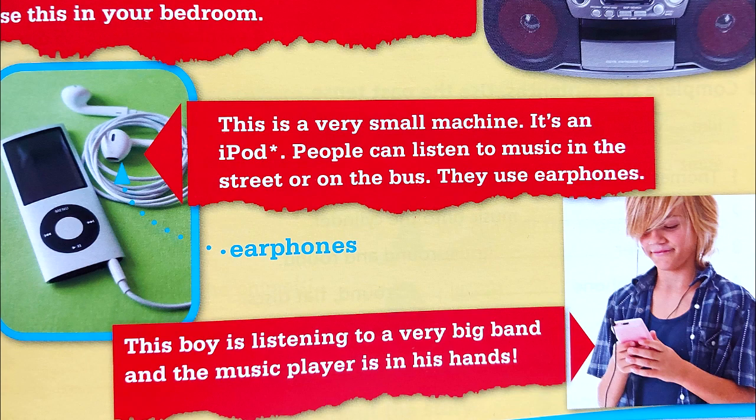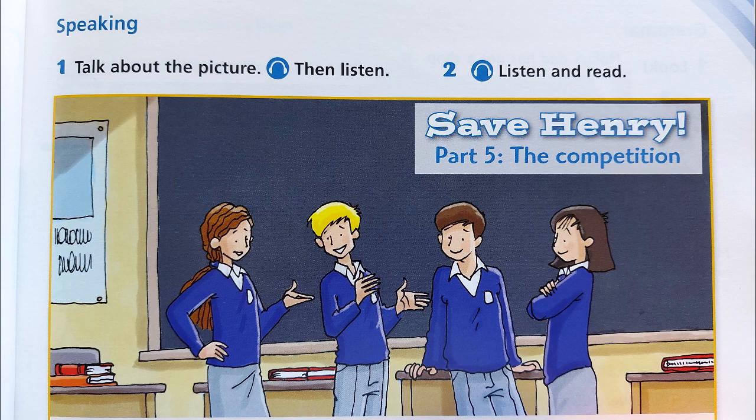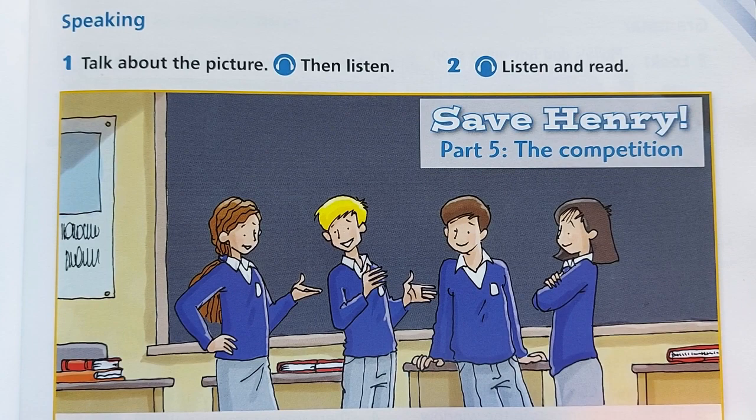Pupil's Book, Unit 5, page 59. Activities 1 and 2. Save Henry. Part 5. The Competition.